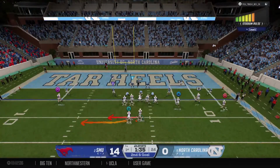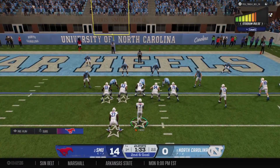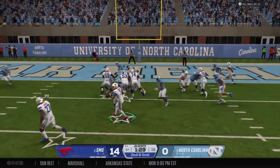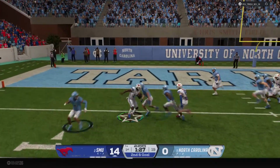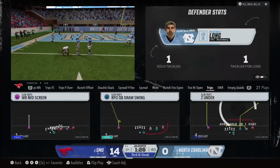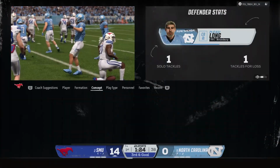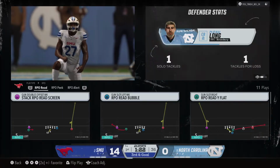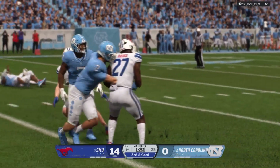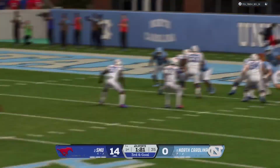Second down and goal from the 5. They'll try to run it with the option. Pitch play to the back. Stop for no gain. Defense very stubborn here down near the goal line. Well, when they called that one in, I doubt they thought it was going to go backwards like it did. Normally, you can get a few out of these option plays, but they got nothing here.